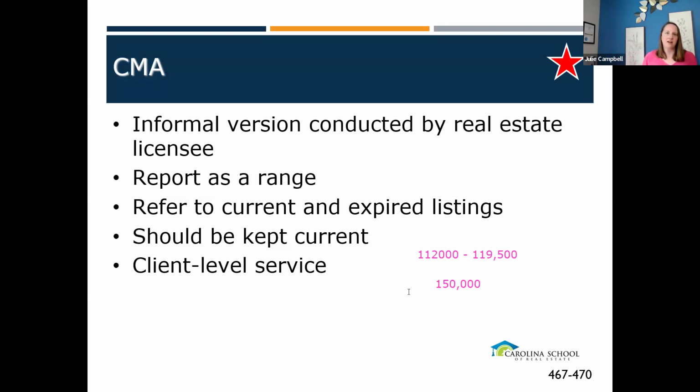Y'all think you're going to document every single CMA you pull for that seller? You're going to document it? Why don't I see more head shaking? Yes. What do we document? Everything. So y'all going to document the CMAs you pull for your sellers? You're going to keep those for your records for 3 years?